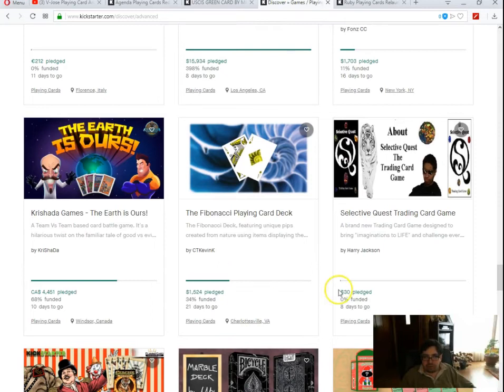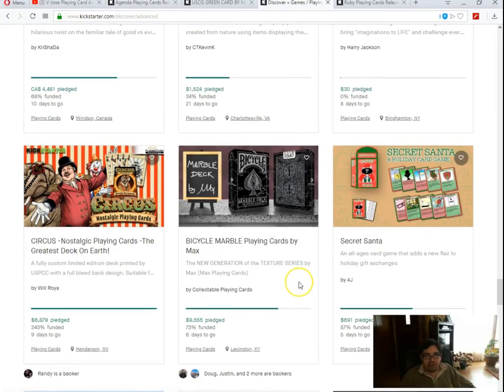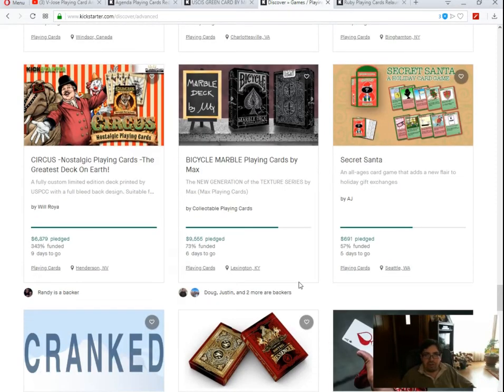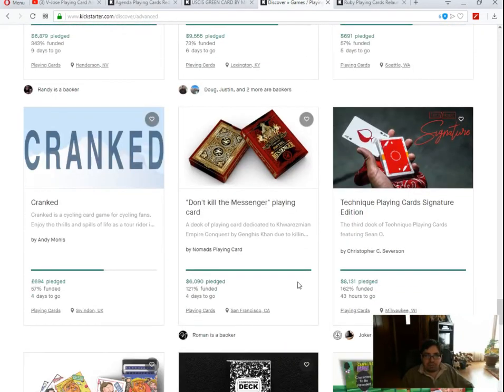Fibonacci Playing Cards by CT Kevin K. The figures are relaunch. It's 34% funded, 21 days to go. I don't think it's going to happen at this rate, but it may. Still has some time. Circus by Will Royer and Playing Card Decks is well funded, 9 days to go. Definitely worth checking out. Bicycle Marble Point Cards by Max and Collectible Point Cards is 73% funded, 6 days to go. It may make it, it may not. It's going to be one of those nail biters, right down to the wire. We'll see what happens.